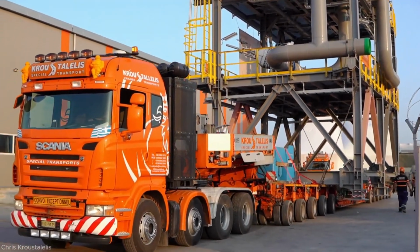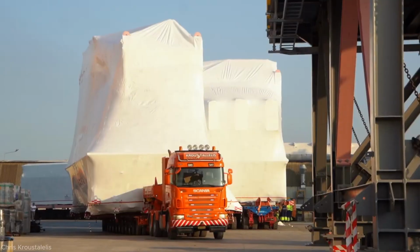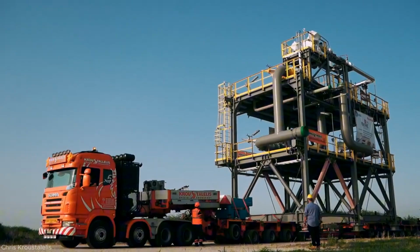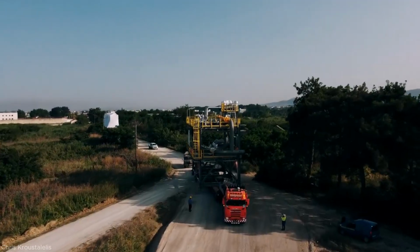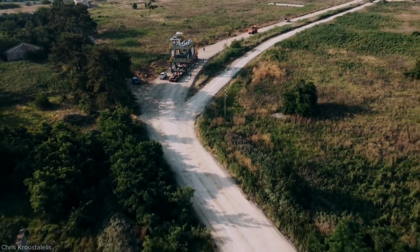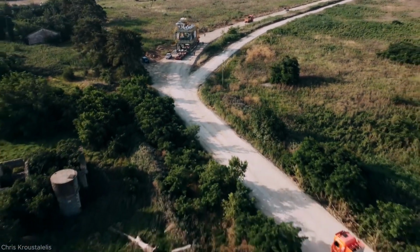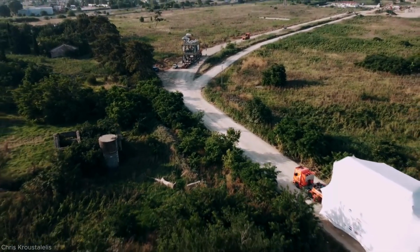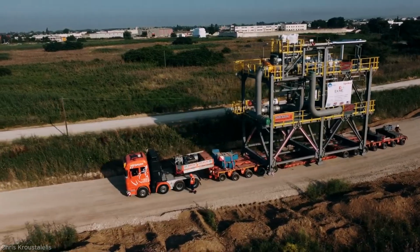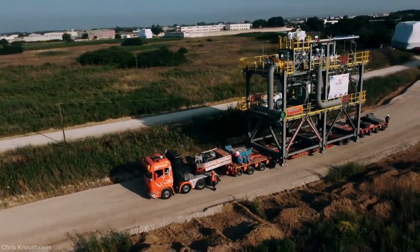The transportation process begins with the careful loading of large modular units onto specialized Goldhofer trailers. These heavy and oversized components, manufactured by EKMESA, are positioned using cranes and lifting equipment to ensure precise placement and balance on the multi-axle trailers. Once secured, the trailers are checked for alignment, stability, and all necessary safety measures before departure.